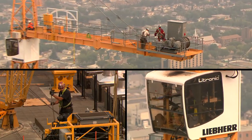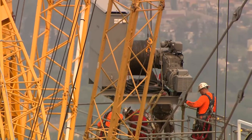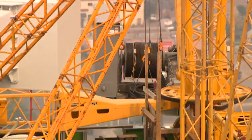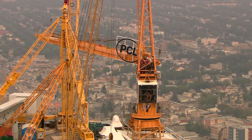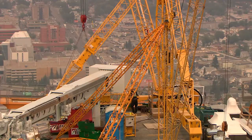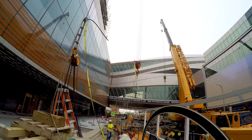We then spun the crane around and were able to grab the hoist package off the back of the crane, lower it down to the street, and then come back and pick up the counter jib section of the tower crane, lower it down on the guy wire cables to 104th Avenue as well.